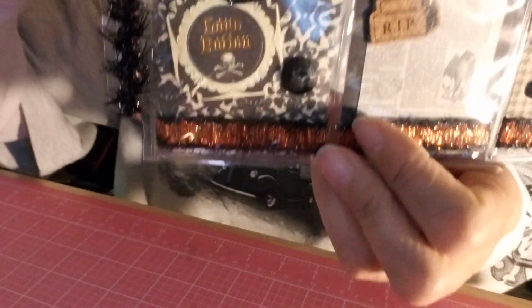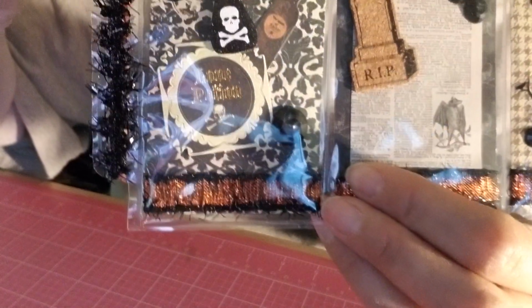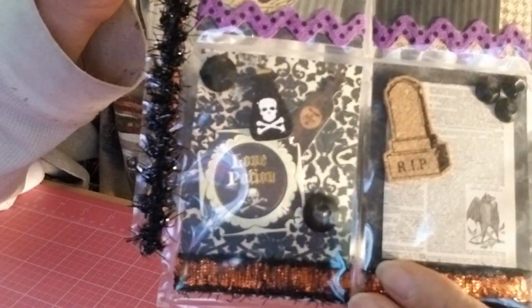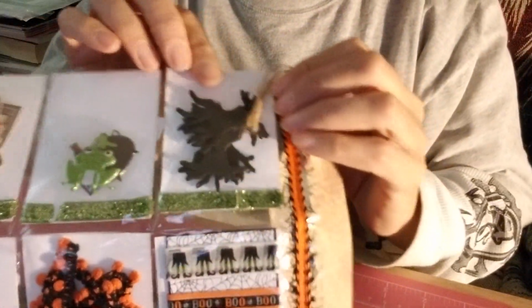So cool. I hope you guys could see that. Sorry for any glare that you might see. So awesome pocket letter, really, really cute. Then in the back, she's got some goodies. So let me show you real quick what they are.